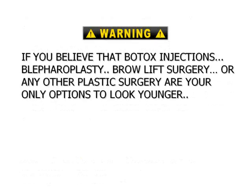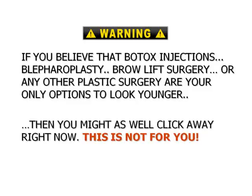If you believe that Botox injections, blepharoplasty, brow lift surgery, or any other plastic surgery are your only options to look younger, then you might as well click away right now. This is not for you.